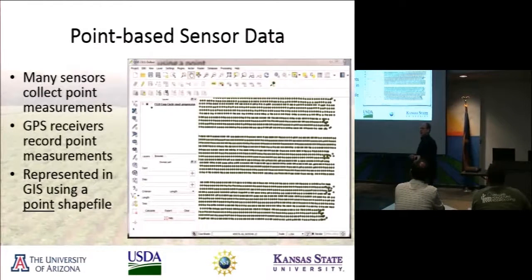Sensor data. That's going to be the topic of today, and GPS is the main topic of tomorrow, and how you integrate those two things. Sensor data, which collects some information about the crop, and GPS data, which tells you where that data was collected. Those data can be represented in GIS as a point-based shapefile. This is an example here, zoomed in. This would have been a tractor with 4 sensors across the boom that traveled back and forth across this field. And you can see the data points that were collected by the tractor. So point data, or data from sensors, is usually represented as point data in a shapefile.